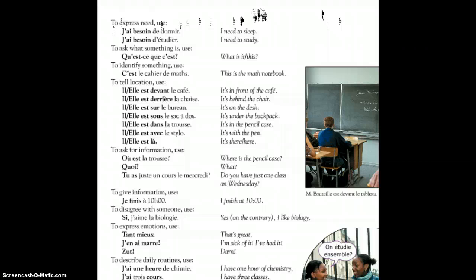To tell location, use any of the following. If the object is masculine, use il. If the object is feminine, use elle. Il est devant le café. He is in front of the café. Elle est derrière la chaise. She is behind the chair. Il est sur le bureau. He is on the desk.